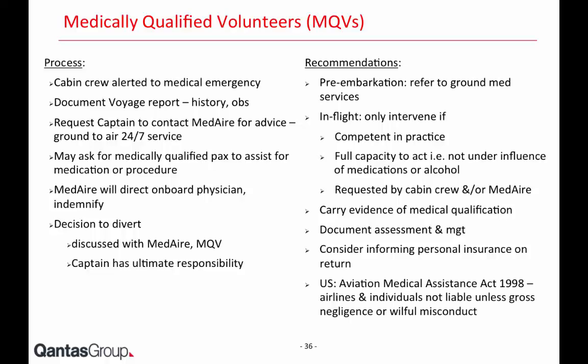That's not quite the way it normally works. It's the other way around, or there's a debate or a disagreement. But they'll also indemnify the physician as well. They advise that you're indemnified for this volunteer activity. So that's one of our policies, that we do indemnify people. And then obviously the decision to divert, we talked about earlier: discuss it with Medair and yourself, but the captain has the ultimate decision. They can still say, no, we're not diverting, or we're not going there. I'm not satisfied with the operational risk.